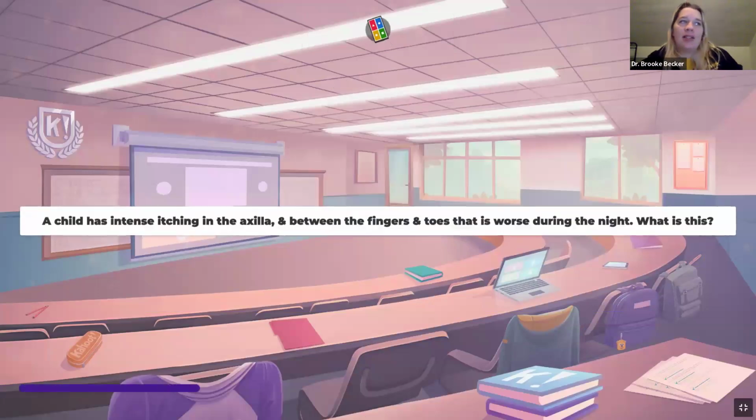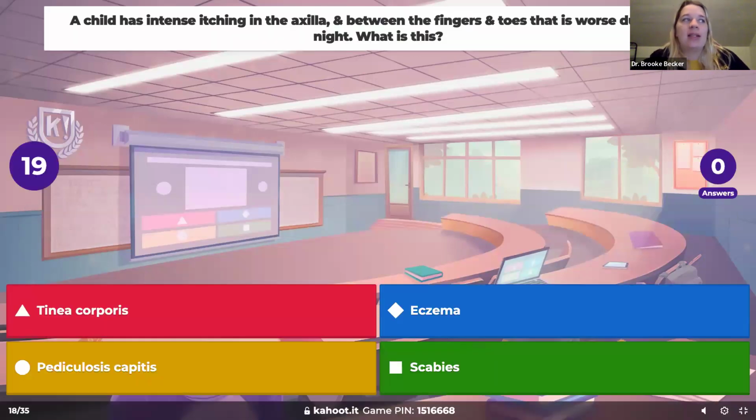All right, child has intense itching of the axilla and between the fingers and toes. It's worse at night. What is this? Tinea corporis, eczema, pediculosis capitis, or scabies?